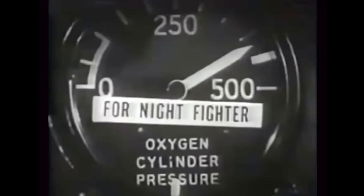Oxygen pressure 425 pounds per square inch. Oxygen regulator to auto mix on. Test the trim tabs. If they're in good working order, set them for takeoff. Now the instructor is ready to take over.